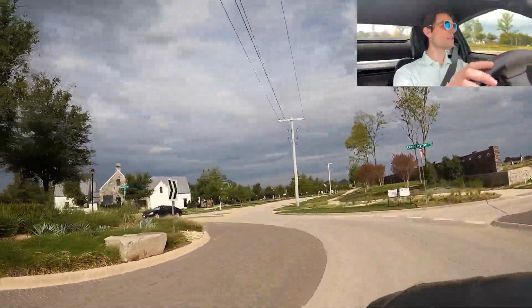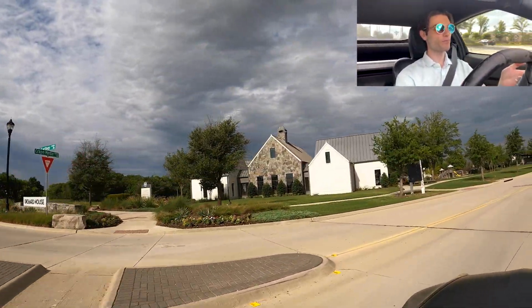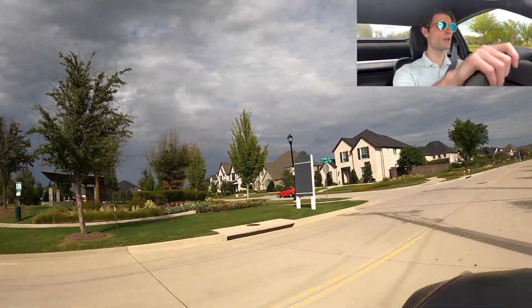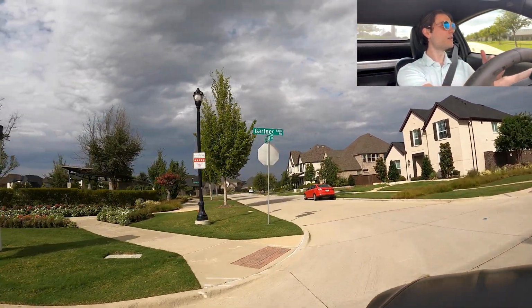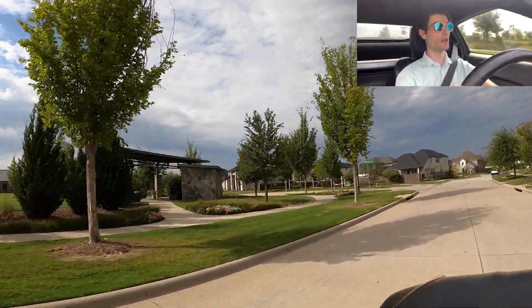Give you guys a look at their amenity center. So here's the amenity center area. They have some awesome areas in here. Like I said, they have a huge fishing pond with a pier that you can't swim in, but you can fish in. I mean, I guess you could swim in that.